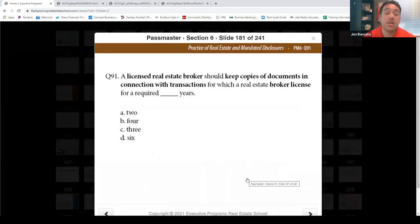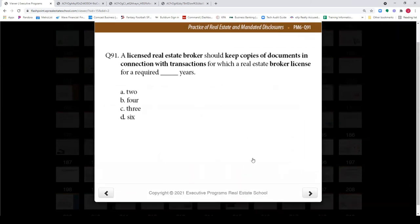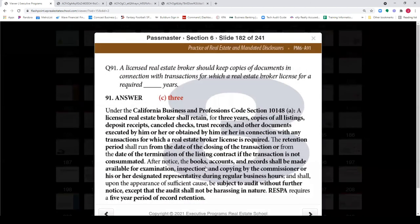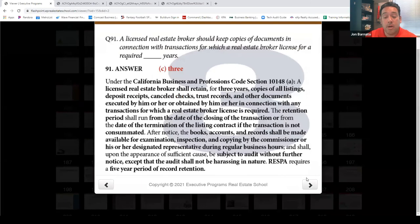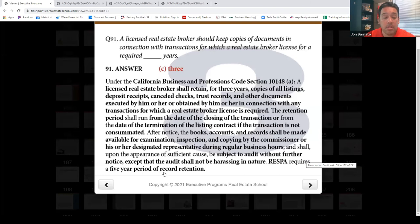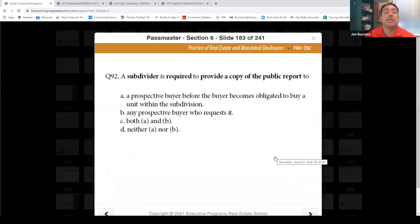That is ridiculous. A licensed real estate broker should keep copies of documents in connection with transactions for which a real estate broker is licensed for how many years? A. C. See, 3 years, you're required to retain documents. Although RESPA, which is a federal law, requires 5 years. So as brokers, we just tell everyone to keep everything 5 years. The DRE says 3.